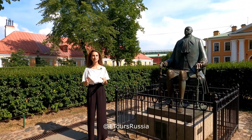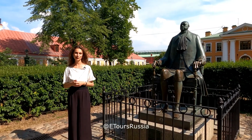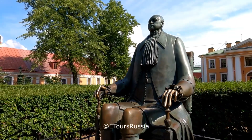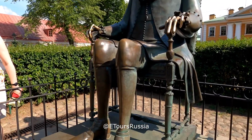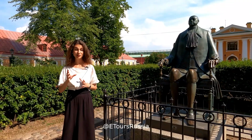Walking in the fortress, you will come across a very surprising and disputable monument devoted to Peter the Great. It was installed here in the 1990s, and it was created by the local master Mikhail Shemyakin. Body proportions, long fingers and a small head make it a bit grotesque.